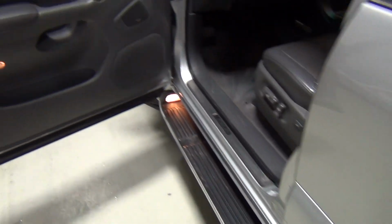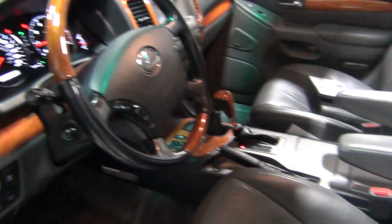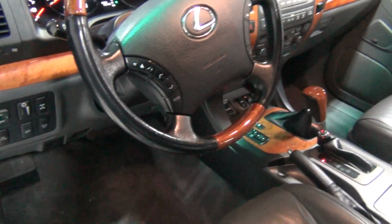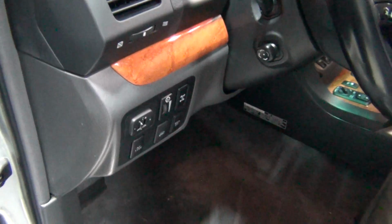Okay, show you my favorite part about the car, other than the engine and the way it feels, is the interior, because it's a real Lexus on the inside. The build quality absolutely puts a lot of other manufacturers, i.e. German cars, to shame. How nice everything is.